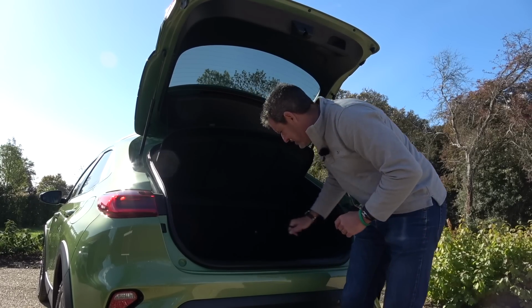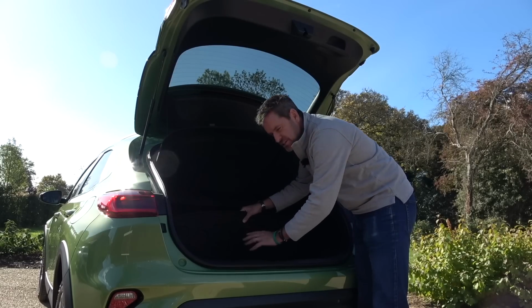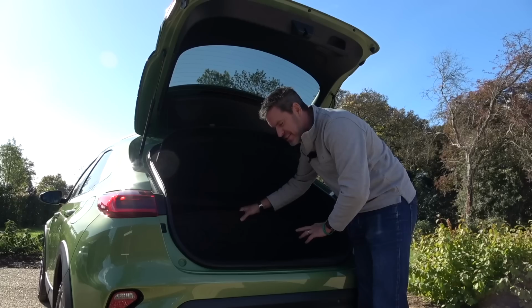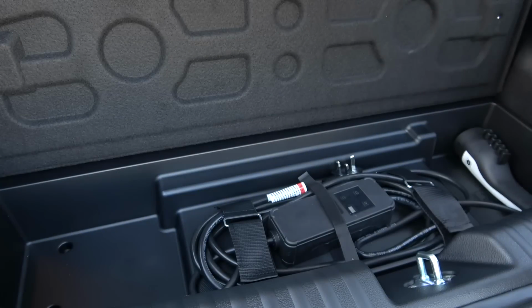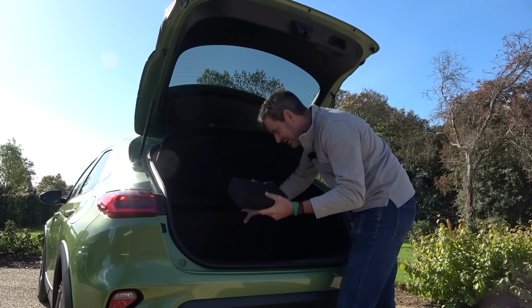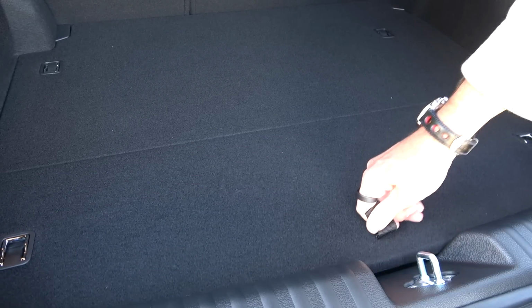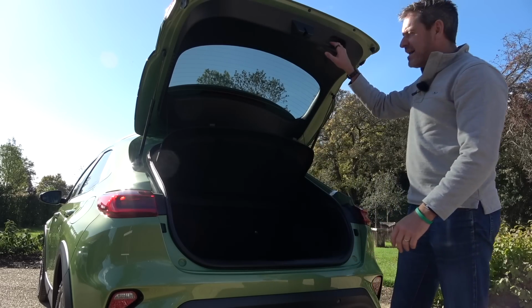You've got a 60-40 split. You've got a little area under here for all of your various charge cables. I must say they're nice because they're actually strapped down so they won't move around too much. No spare wheel, but you do have a little tyre mobility kit, aka gunk. But all in all, actually a pretty good boot size. Drop the seats down, I reckon you get lots and lots of stuff in there. Let's have a look in the rear passenger compartment.